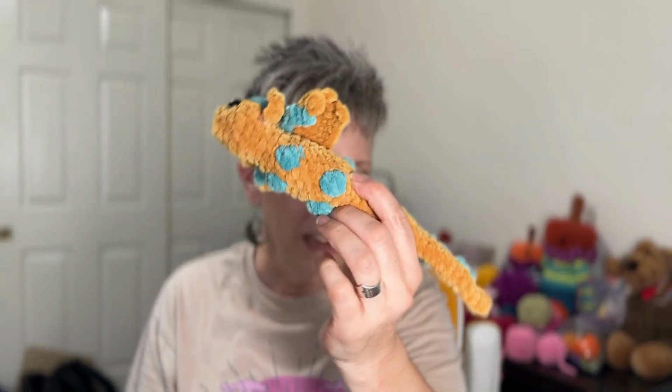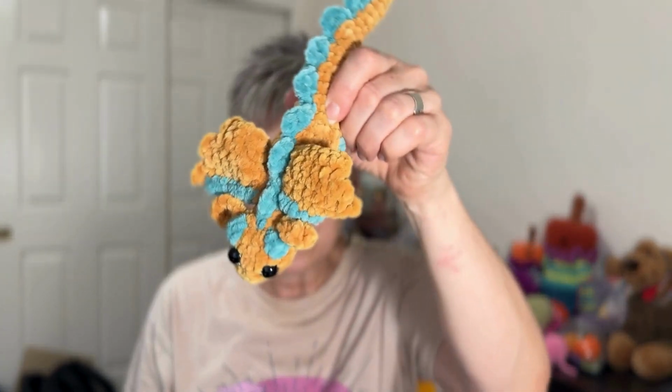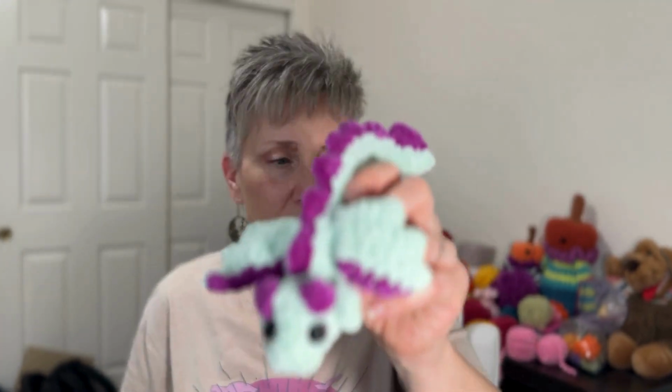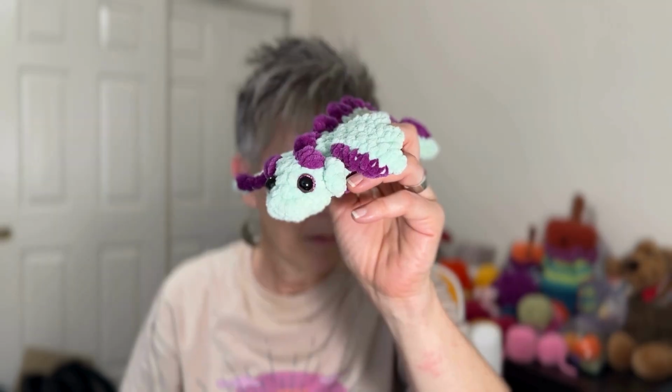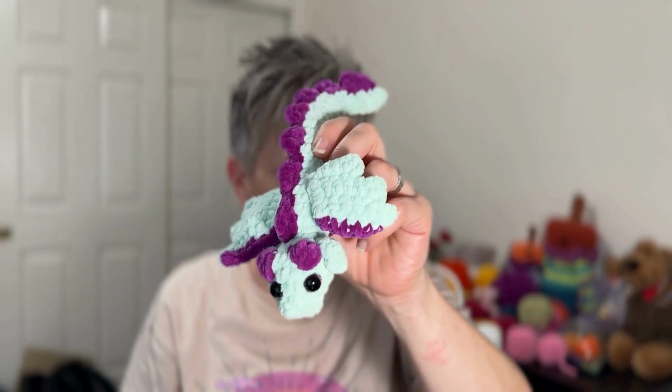So here's this guy, so cute. She also has larger ones, but they are paid versions for her crochet pattern. And I love the pattern so much, I had to make a second one because why not? He turned out really cute. I love these color combos.